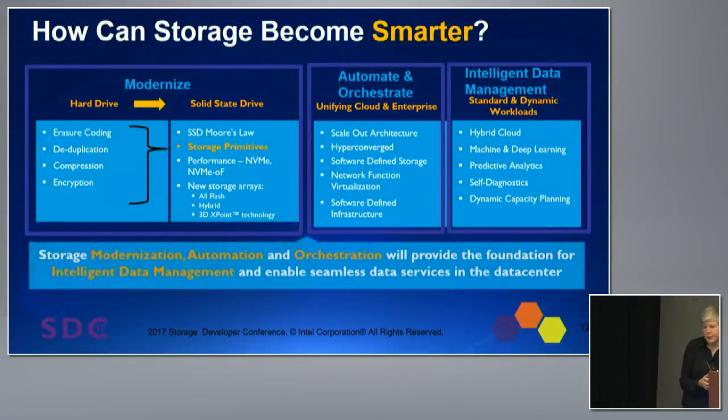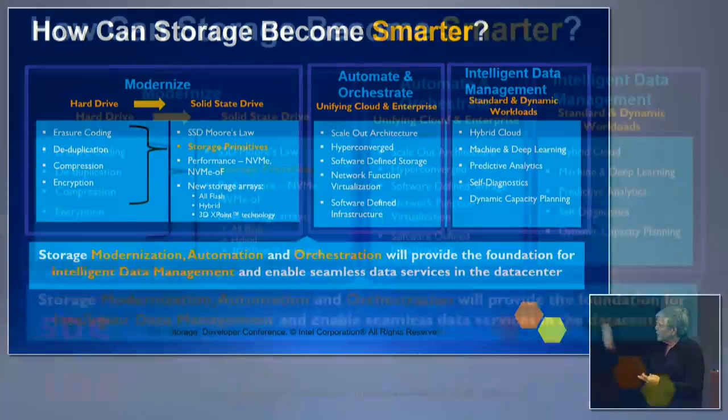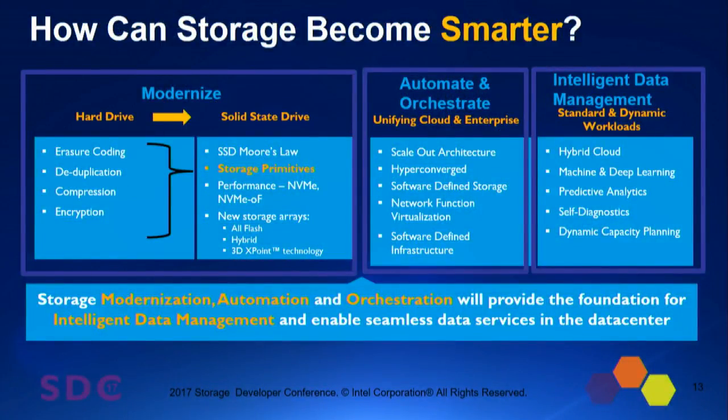So how can storage be smarter? Last year, I had a very similar slide, if you were here. We look at the modernization of storage. Clearly, right now it's still largely disks. We know that. But because the economics of SSDs are coming up and the performance is needed by a lot of services, you see this hard disk drive to solid state transition really happening now. Storage primitives are needed for that.